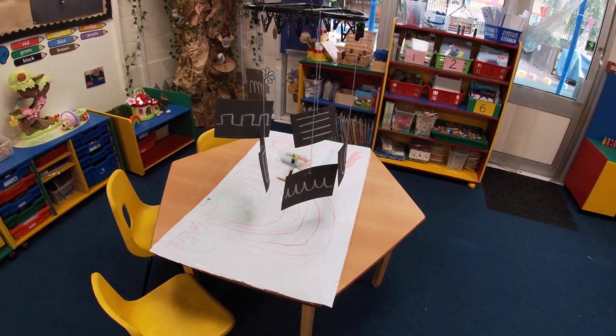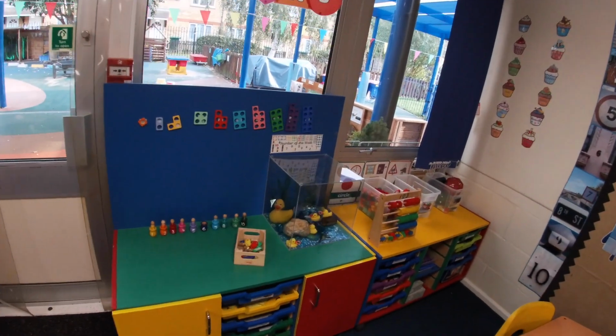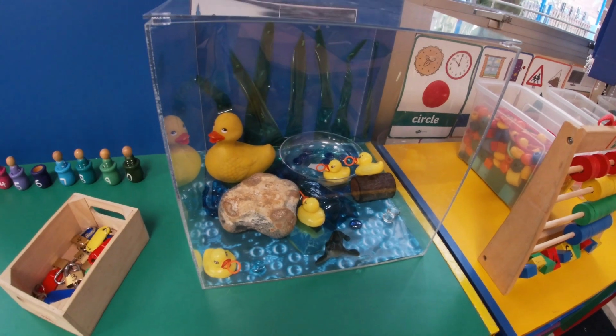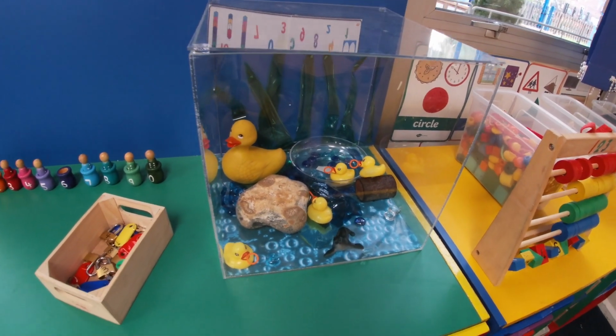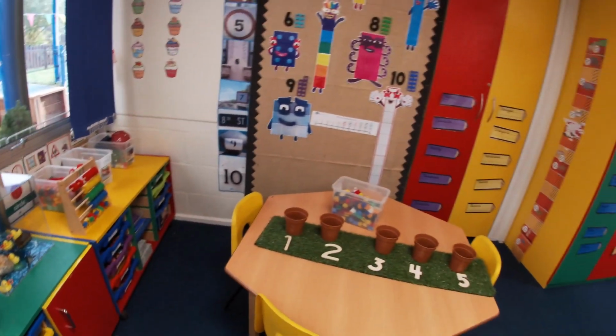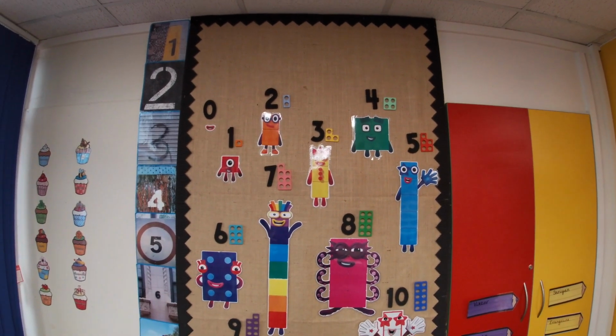Over here you can see the Curiosity Cube, where each week we explore a different number. This week the contents link to different songs, this week being 5 Little Ducks. There are resources alongside that can be explored by the children whilst questioning the contents of the cube. We also use the number blocks to support children's interest in number, and this has proved very popular with children and adults.